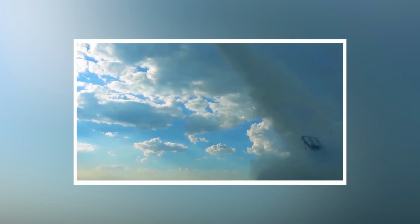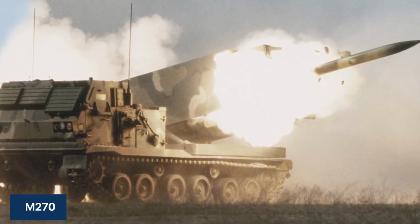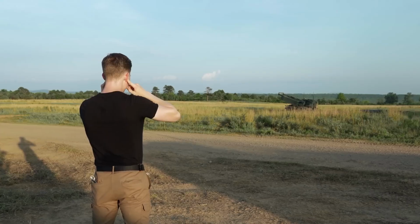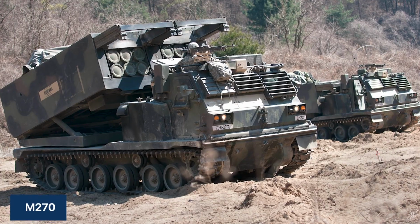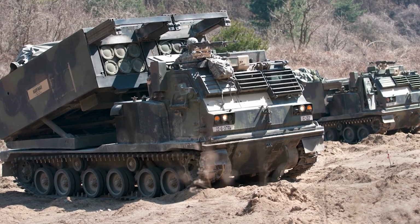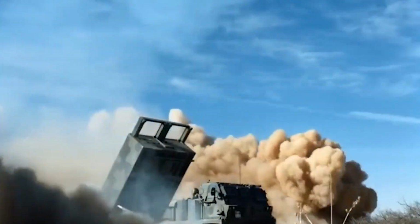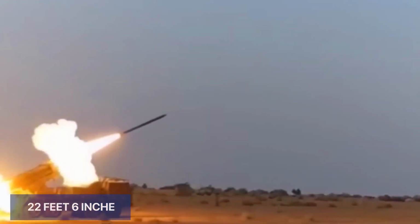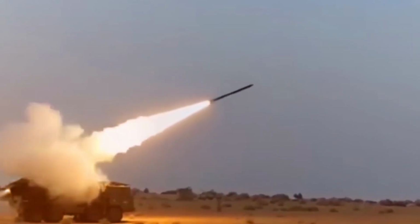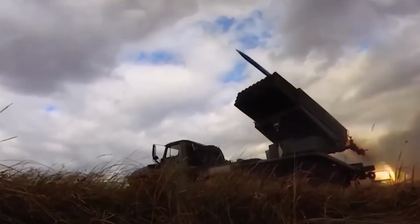Starting our countdown with America's modern battlefield destroyer, the M270 multiple launch rocket system. When the U.S. Army needed to level entire grid squares with precision, the M270 MLRS became the ultimate mobile artillery platform. Built on a modified Bradley fighting vehicle chassis, this beast measures 22 feet 6 inches in length with massive tracked mobility and weighs an impressive 55,000 pounds when fully loaded with ammunition.